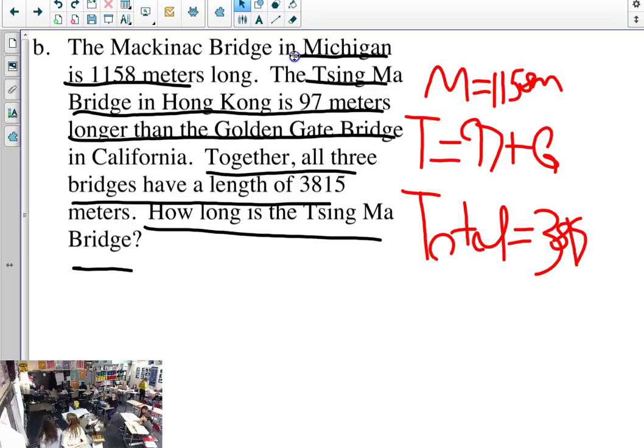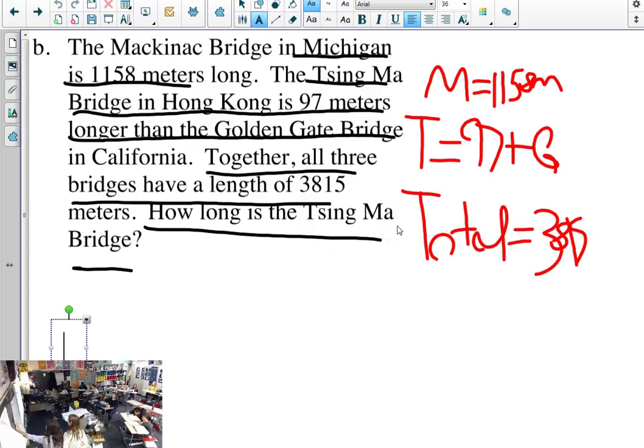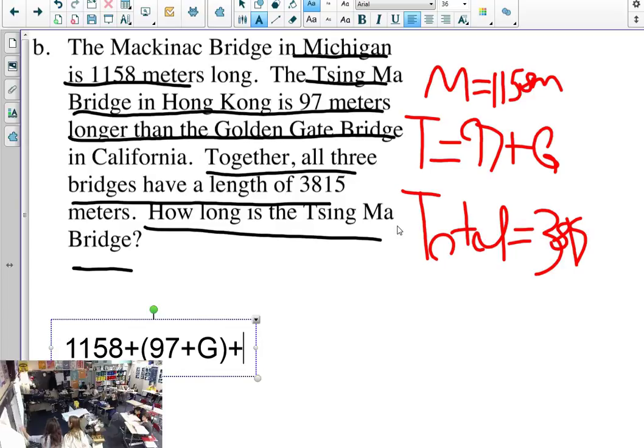So we started out by doing a guess-and-check process. Guess the G. We guessed 1,240. Then we did the plus 97, and then the M is just 1,158. And we added them, and it was too low. And then we tried 1,280, and then we did the whole process again. We added it, and it was the right length. So, Golden Gate Bridge is 1,280 meters long. The Sigma Bridge is 1,377 meters, and the Mackinac Bridge is 1,158 meters.